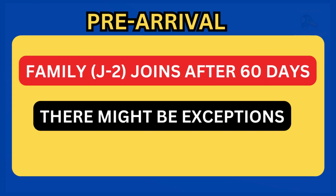Yes, your dependents. You need to have found a house, gotten accommodation. As a first timer here, it's not so easy because they ask for a credit score, and you're a new person in the country. You don't have that. It takes you a while, up to 6 months, to build all that. You have to have a down payment to get accommodation, which will take a lot. So you just wait it out. I know there might be exceptions, but the rule is 60 days.